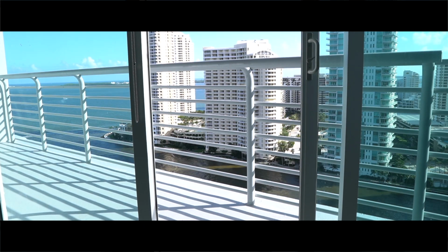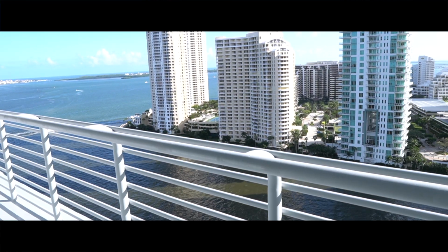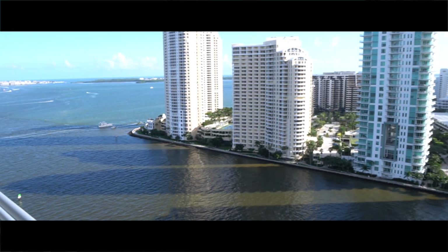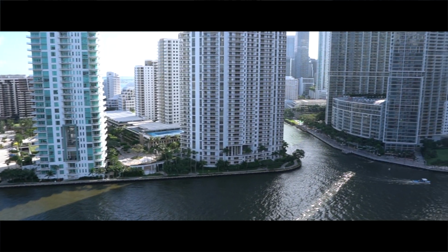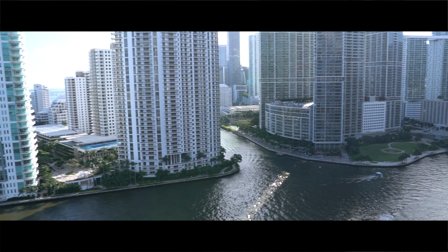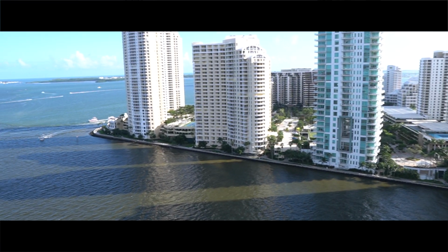But honestly, this is what we're all here for. The views at this $2,000 per month price point are second to none. Completely unobstructed views of Miami River as it merges to the Miami Bay, complemented by views of Brickell Key and Fisher Island.